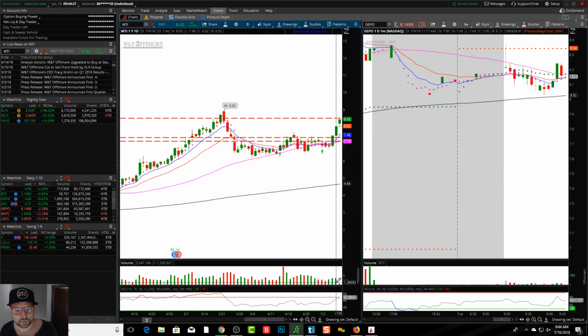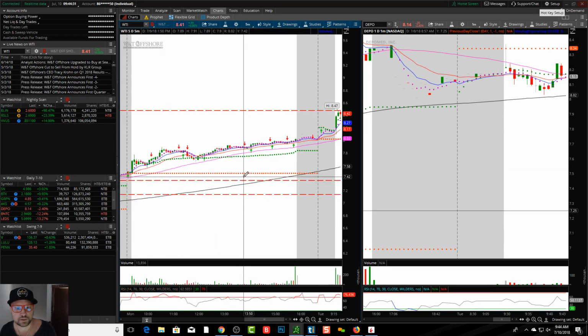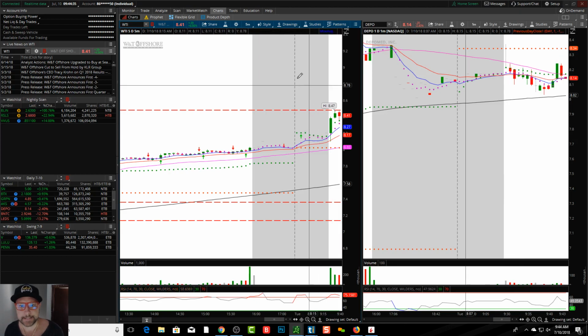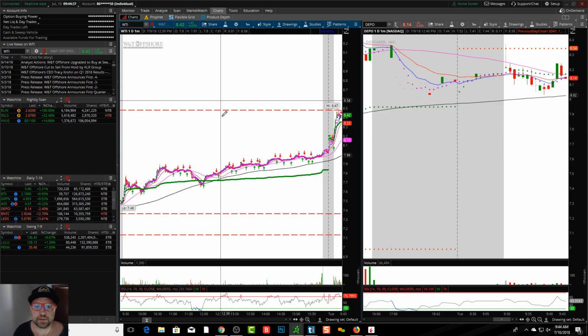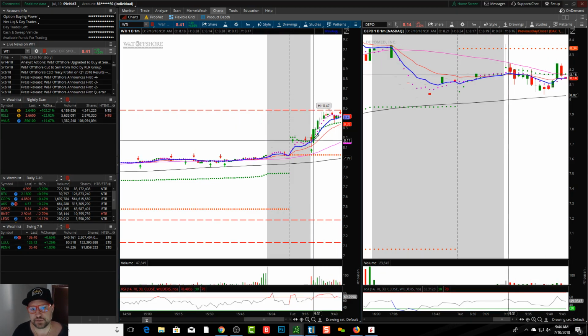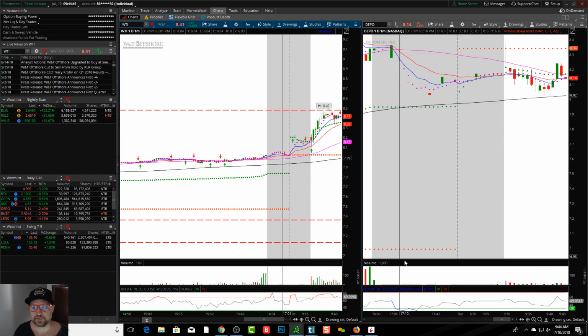Again, a little bit overextended on the daily, but this one might be one to keep an eye on. Tweezer tops right now, so it might be reversing. Take a look at the 1 minute again. Needs to kind of get a push up. Moving average lines trading sideways right now, so it's got to get above that 847 marker.